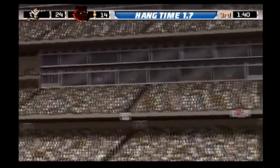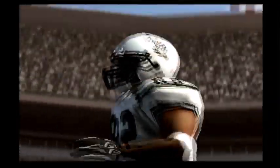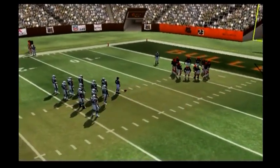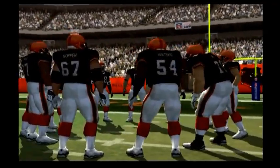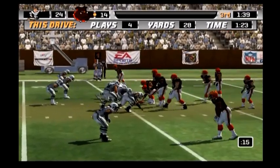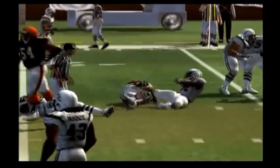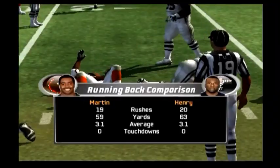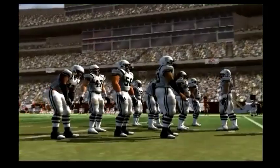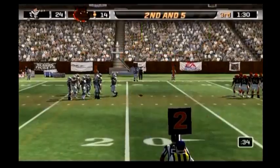Here's the punt. This one goes out of bounds. So they have first and 10 here. The visiting team with a four-man front. Lewis with the stop. So just about 5 yards there, picked up on the halfback draw. Ball on their own 19.